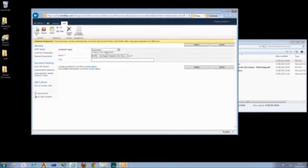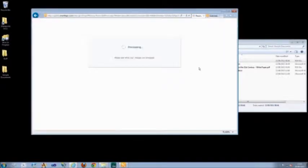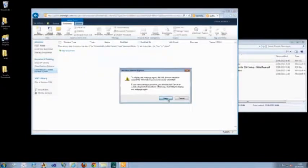So we can see here the content type set to document, no metadata, it's just got the name of the document and nothing else. So we're going to leave that as is, we're just going to click and submit, and we're going to let the platform do its work. Okay, so we're done. So let's just refresh this library and see what's happened.